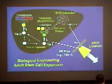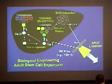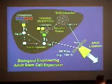So what I've told you today is an overview of our approach to adult stem cell expansion. I want to give you an idea of how we take this new information from the in vivo studies and loop it back around and use it in expansion. So we're starting to get an in vitro view of what may be going on in the liver, certainly what one can put into culture. There are SACK-dependent cells in the rat liver.